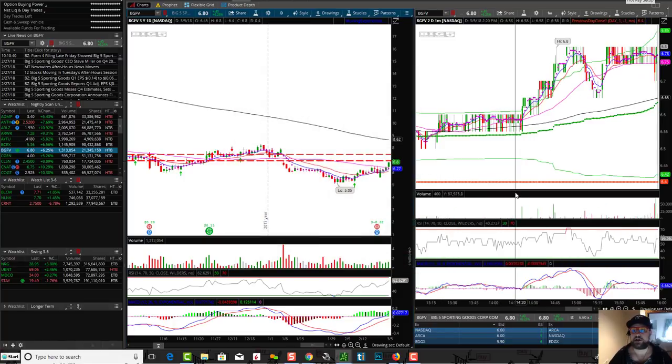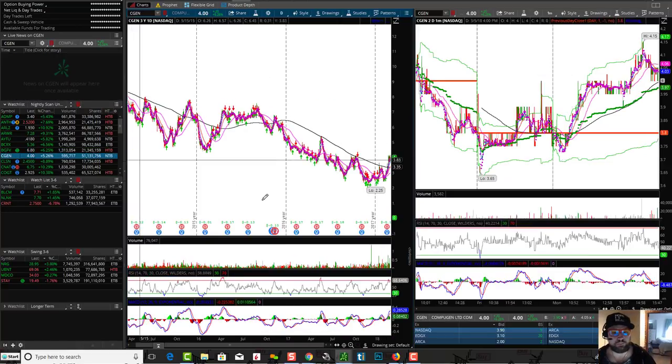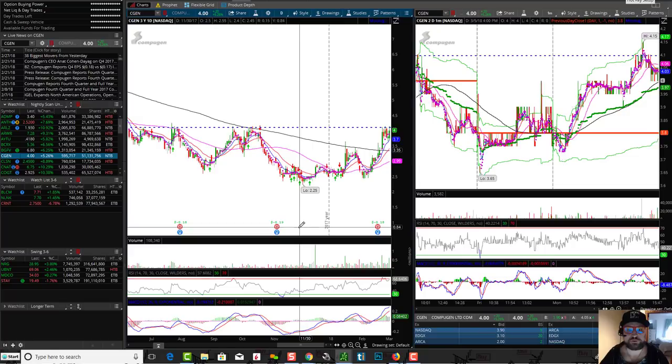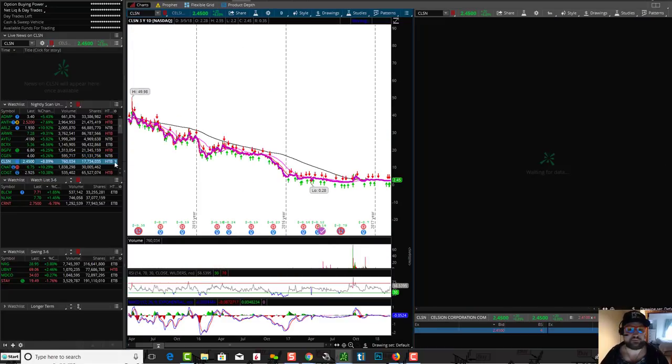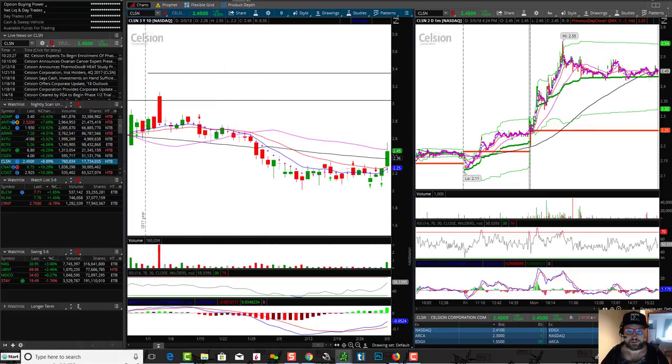I hate those stocks. How did I know that? Look at these candles. They're very telling. I hate those stocks. Not saying don't trade them. I'm just not a big fan of them myself. I bet you this is one too. Look at that. I don't like it. I don't like the charts. Nope.